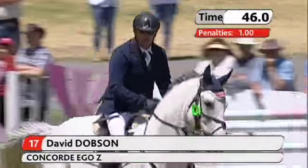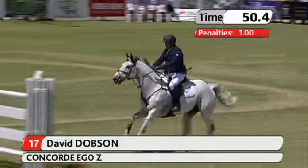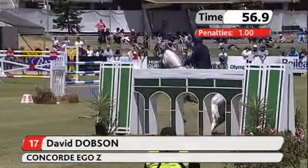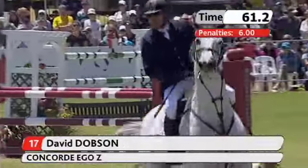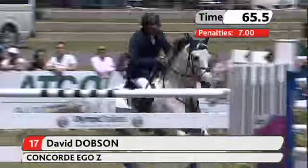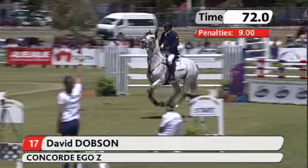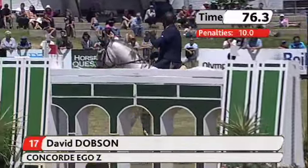Looking very good so far, but almost taking a more conservative approach to Chris Chug. His time's going to be much slower. Interesting. Concord Ego Z taking a dislike to that final wall. This is a difficulty with stallions sometimes. They do have a mind of their own, as David uses all his skills there. That is very surprising.